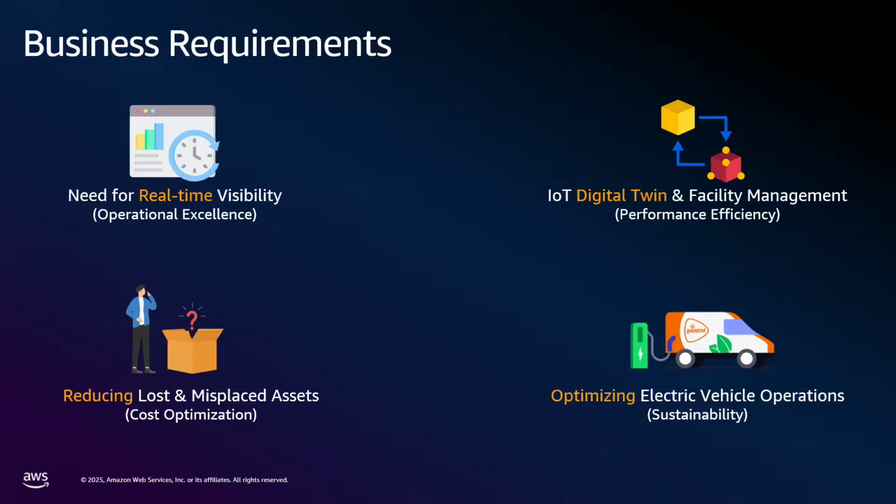Also, PostNL is planning to optimize electric vehicle operations, which is also one of the sustainability goals at PostNL. As of this year, PostNL is using hundreds of electric vehicles, but they are aiming to add more than 4,000 electric vehicles to their logistics operation by 2030. So they want to track the charging status and battery health in real time, which will maximize the delivery efficiency and also reduce delivery vehicle downtime.